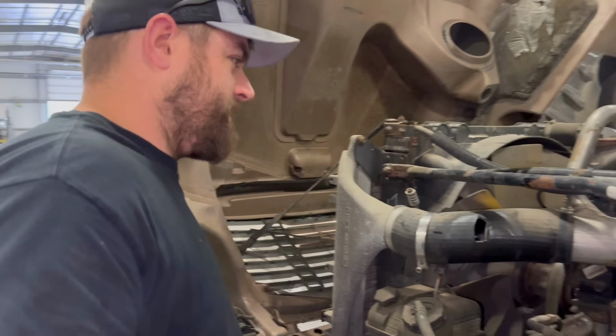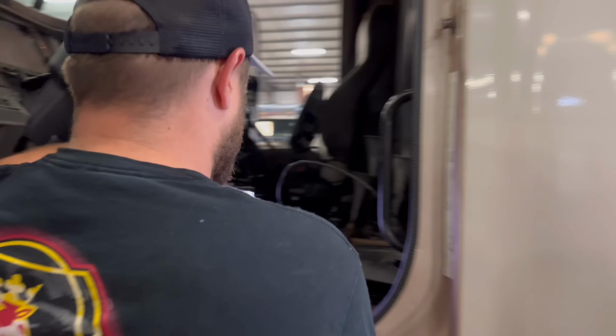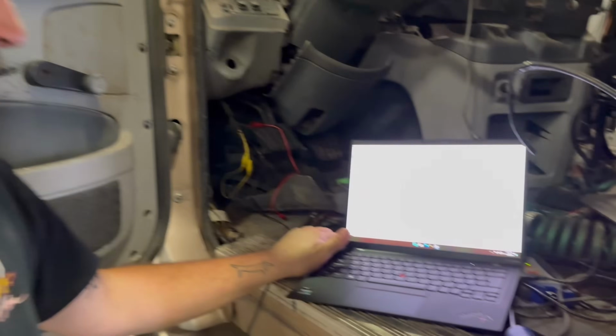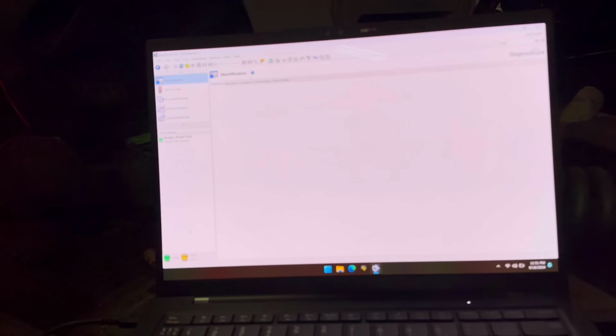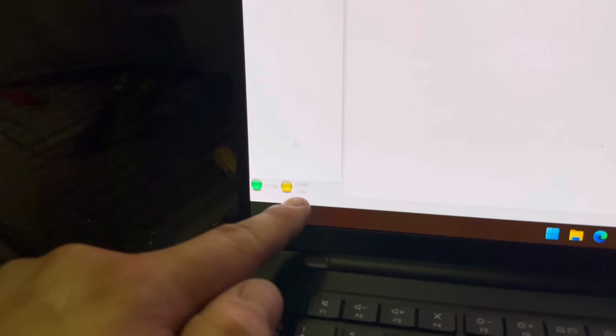Alright, well, it must not be getting any ignition. Alright, so I've got my laptop plugged in right here on the Detroit Diagnostic link. And we've got one side of the module working. We've got power at our plug here, but it's not talking to the ECM. See how it's still yellow? That means we've got power, but it's not making CAN bus communications there.